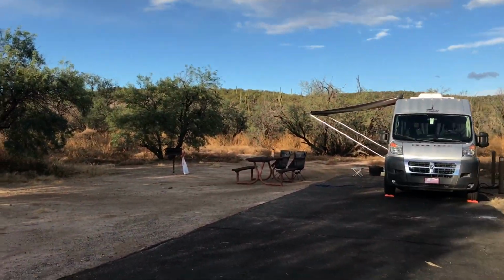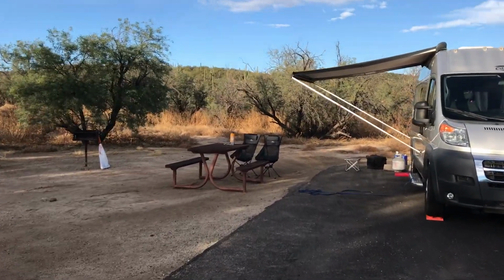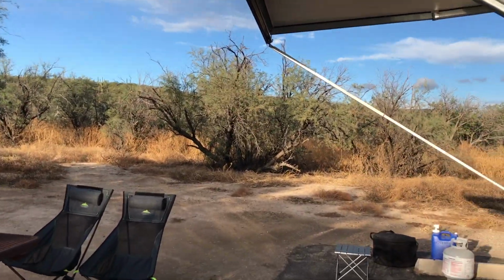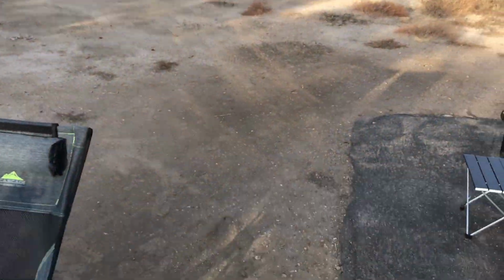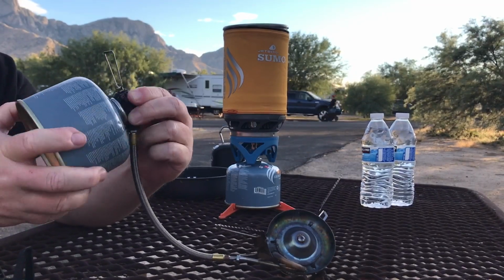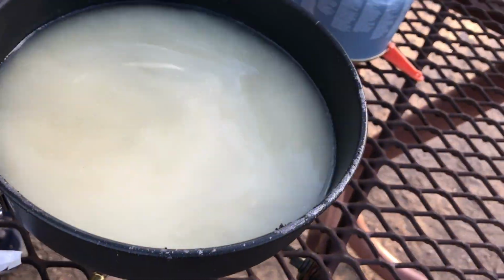And because we know that we have to move tomorrow to the other campsite, we kept this one set up very simple with just our camping chairs, and we know that we're going to be using our fire pit later on that night. So keeping it simple because we know we're going to have to pack it up and move it tomorrow.